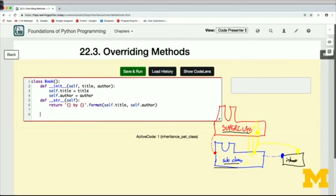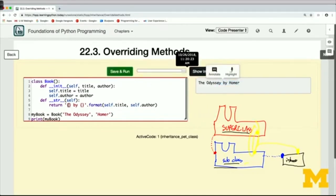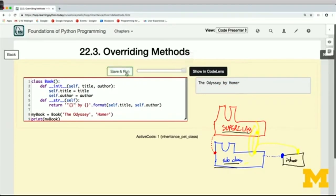Okay, so now I have this book class. I can create a new book. So I'll say my_book equals a new Book, and let's suppose that the title is The Odyssey, by Homer. And then if I print out my_book, then I'll see that my book is The Odyssey by Homer. Let me actually add quotation marks around this when we print out the book title.